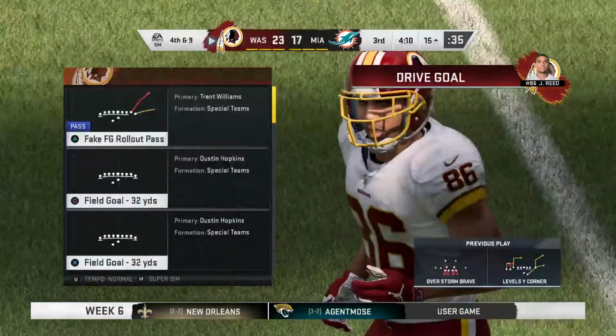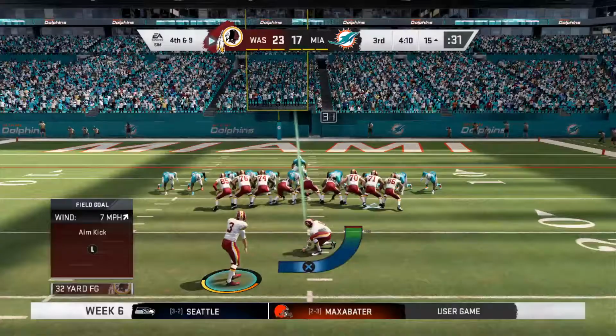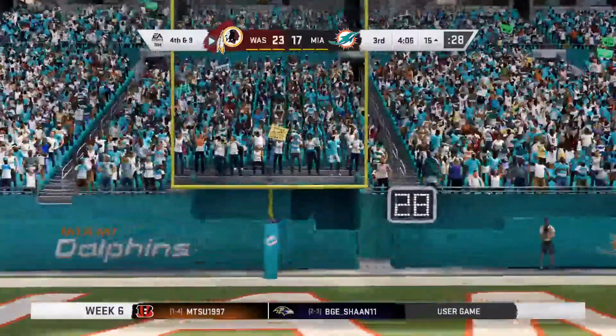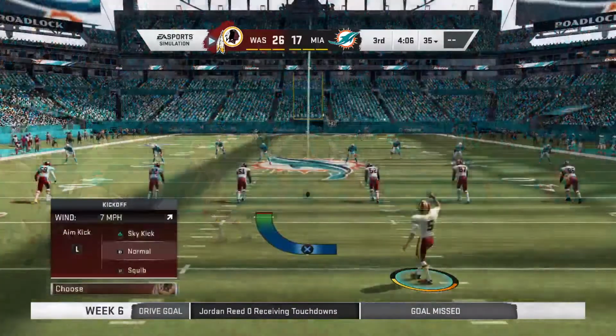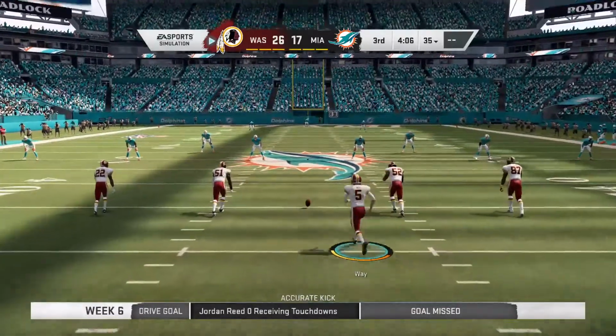That's a good job there creating the contact to force the incompletion. And now, since it's 4th down, that should set up a field goal situation. And a nice sigh of relief defensively to be able to hold them to 3. Hopkins' kick is good. And that will make this a 9-point lead. Well, looking at it from a defensive perspective, that keeps the deficit very, very manageable. You know, all things considered, not a bad job on the defensive side.